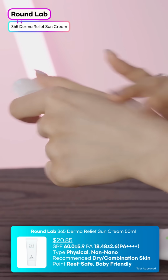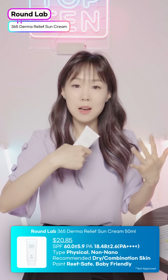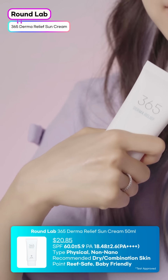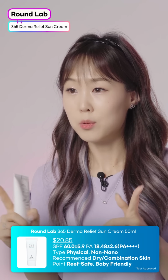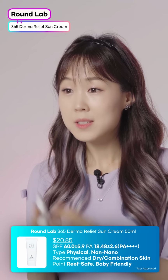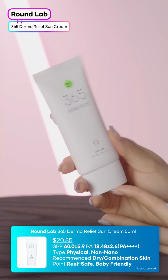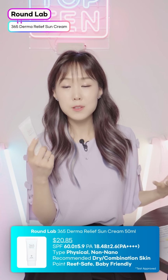But this slightly greasy initial feeling goes away and it just pats down as it absorbs into the skin and leaves the skin feeling very nourished and protected without having any greasiness to it. Again, I don't have super oily skin, so I don't want to speak for everyone. I think for me, since I have normal combination skin, it works really well. It contains panthenol, ceramides, Centella asiatica, and all those goodies too. So I think it's good for all skin types, to be honest, and it's a physical sunscreen, so it's the safest you can go with.